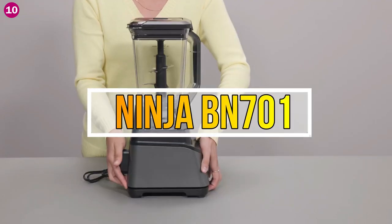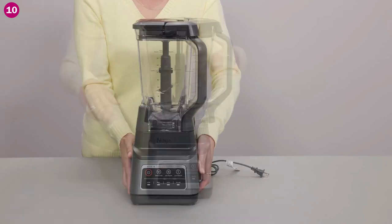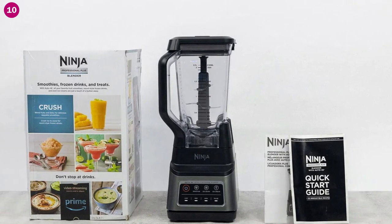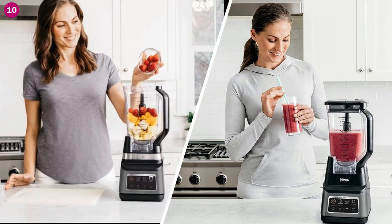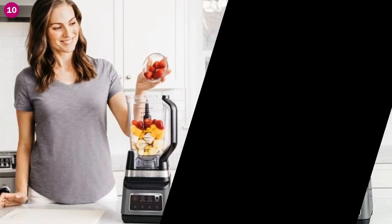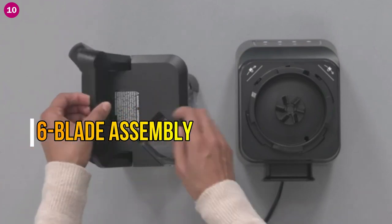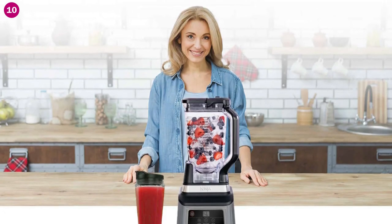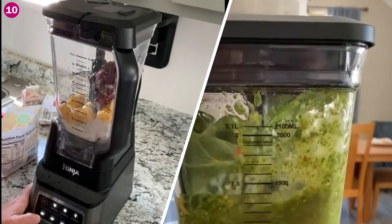First up, the Ninja BN701 with 1400 peak watts. Motor is our pick for culinary enthusiasts who crave restaurant-quality frozen drinks. It excels with its total crushing blade, featuring a six-blade assembly for swift ice crushing and seamless ingredient blending, elevating frozen drinks like margaritas to a professional level.